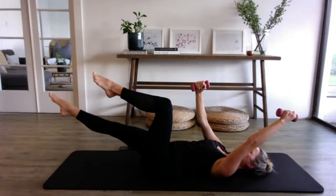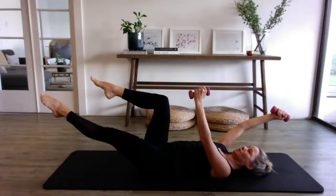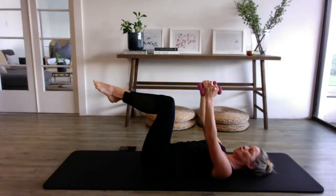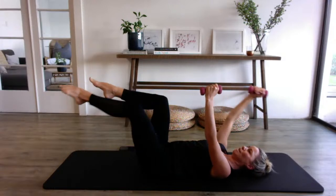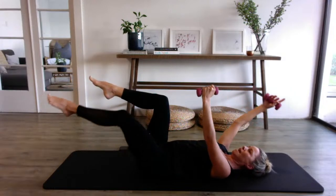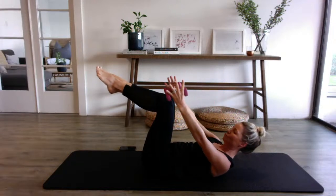Four more. So it's an extension and a pull. Breathe out. Don't forget to connect those lower abs. So zip everything in. Don't tilt your pubic bone. And last one, hold and bring it back to center. From here, inhale. Exhale, start to roll your body up.